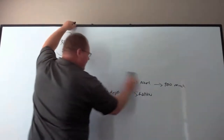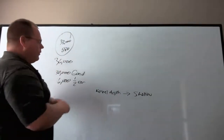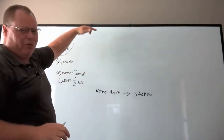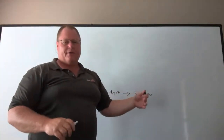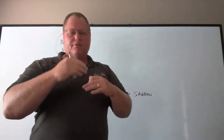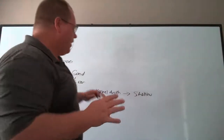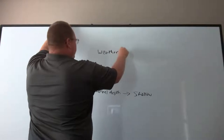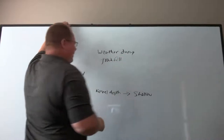Okay, so let's get down here to the last one. This is the one that's going on right now. So kernel depth. Kernel depth is determined somewhat by everything that's happened before. So if you've got really high kernel count, it's going to be hard to have super, super deep kernels because you got a lot of them to fill. So kernel number will affect kernel depth because they're related. But in general, what's affecting kernel depth is weather during grain fill, which is exactly where we're at right now.